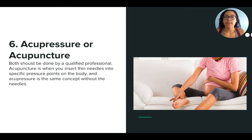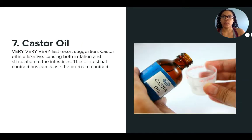Acupressure or acupuncture, right? They both should be done by a qualified professional. Acupuncture is when you take very thin needles and put them in different pressure points. Acupressure is the same concept, but you can use other objects, so instead of a needle, you would use your finger or different objects. Labor pressure point one is right here. You hold that for 30 seconds, then release, or you can hold it for up to a minute, then give yourself a break. You also have the point four finger widths above the ankle on the inside of the leg, just like the image here. Those are two well-known points.